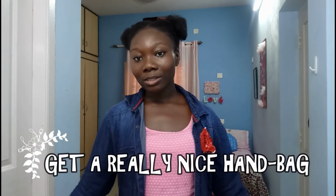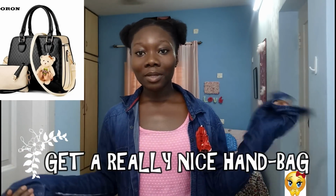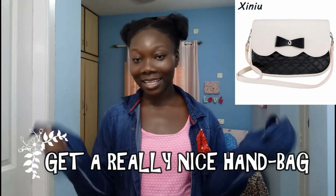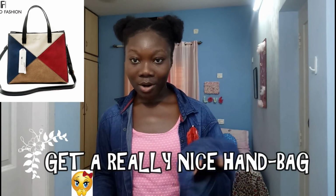And the next tip is, get a designer bag. That money you want to use to buy so many clothes or something like that, just save it up, get a Chanel bag, just a designer bag. I'll leave a picture on the screen so that you can get a good idea of what I'm talking about. Same as shoes, alright? So the next tip is, get out of your comfort zone once in a while.